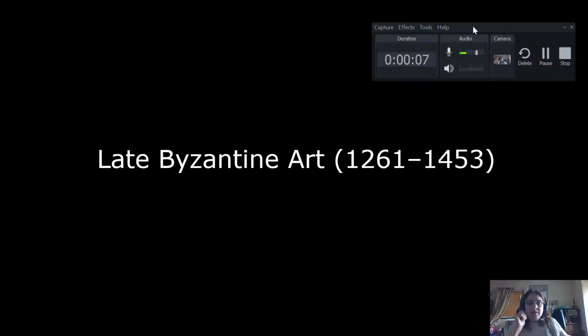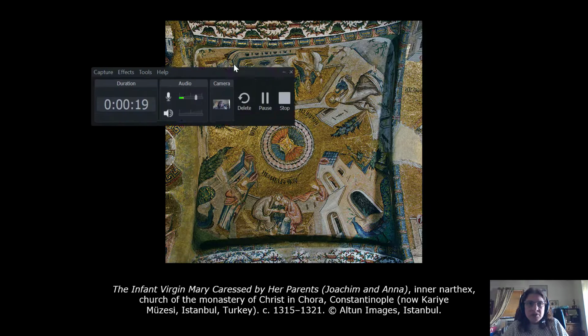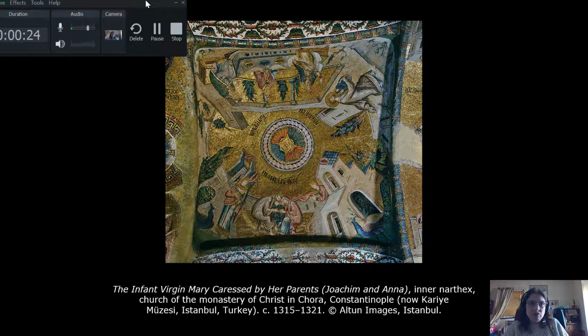This brings us to what is known as the late Byzantine art, 1261 to 1453. Here I'm showing you an image where the orientation or the perspective is kind of interesting, because as you look at it, you'll have to walk around to really see the whole ceiling in some kind of perspective, looking up at it. And the buildings are pretty wonky the way they are showing their perspective. It really doesn't make any sense.